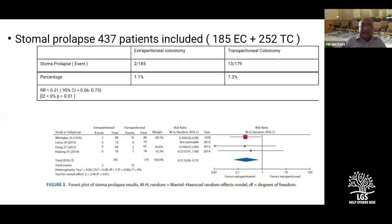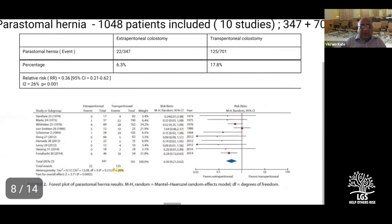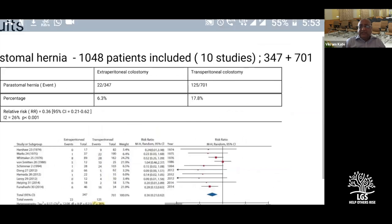There is something called the eyeball test also. When we do an eyeball test, can you show the first figure, figure one? Yes, sir. Now, this is called the eyeball test. You run your eyeball over the confidence intervals of all the studies. And if the eyeball runs smoothly like that, down, that indicates that the studies are homogeneous. If the eyeball runs like this, that means one study is on this side.